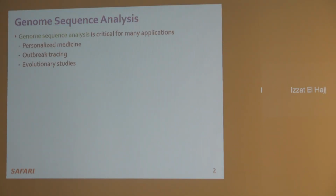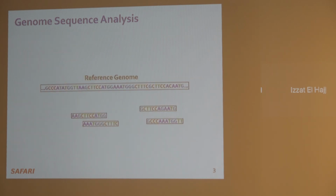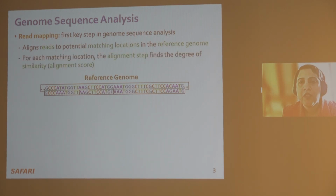Genome sequence analysis is critical for many applications, such as personalized medicine, outbreak tracing, and evolutionary studies. Genome sequencing machines extract smaller fragments of the original DNA sequences known as reads. Read mapping, as has probably already been discussed in this session, is one of the first key steps in genome sequence analysis that aligns reads to potential matching locations within the reference genome. For each matching location, the alignment step tries to find the degree of similarity between the read and the reference genome by calculating the alignment score.